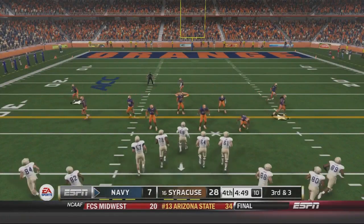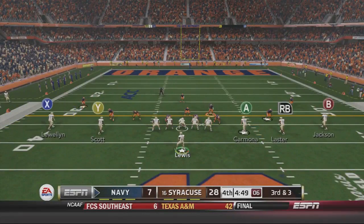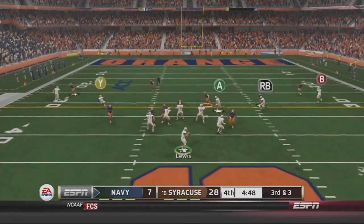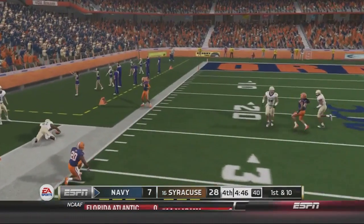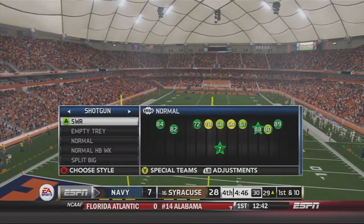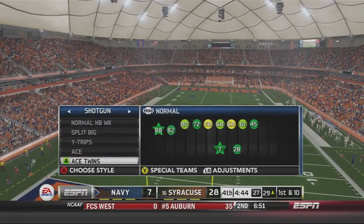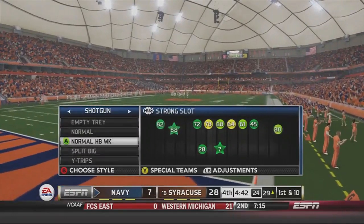So far on this drive. An empty backfield with five wide receivers. Caught, and that's a first down. Ball thrown and caught, thrown and caught to the outside. Enough to get the first down. Navy is knocking on the door there. It is. Ball is now on the 29-yard line.